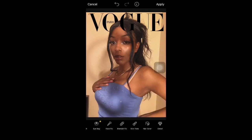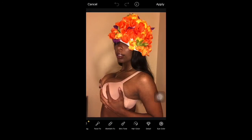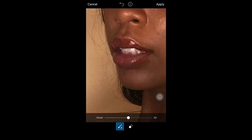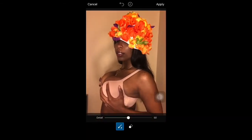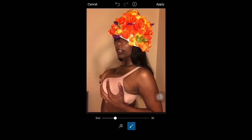So boom, I'm done with that one, and now I'm about to go into my next one, and I'm pretty much doing the exact same thing. I'm going into detail. I'm making all the things brighter that I want brighter. I'm gonna go into blemish, correct all my blemishes. I'm gonna make my skin tone a little pinkier. Literally the exact same thing, except I'm not adding the noise filter on this one. I'm doing the HDR one, which is gonna make everything sharper. And then I'm gonna adjust it how I want it and add Vogue, same exact way I did on the other one. We done.